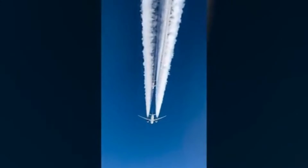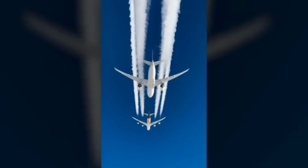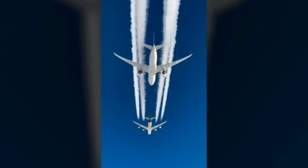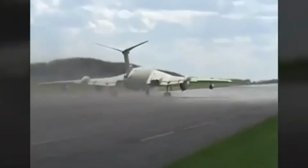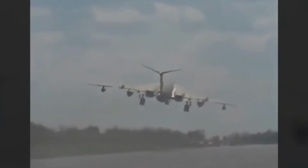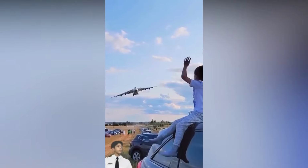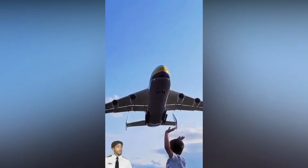Show this video to anyone who doesn't know that aviation can be true art. This pilot may not be great at takeoffs, but he's a genius in emergencies. Thanks to his quick thinking, no one was hurt. These people came here to watch the largest airplane in the world, the AN-225 Maria, fly over them.